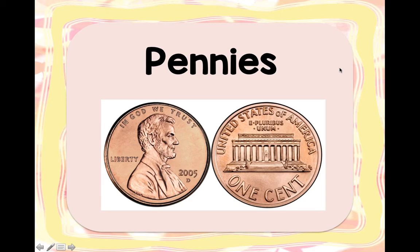Pennies. Today we're going to be learning about money. Have you guys seen this before? I'm sure you have. It's a teeny tiny brown coin that we get when we buy stuff, right? Or we can use it to pay for stuff, okay? It's called a penny. When we look at the penny, this is two pennies. This is the front of the penny, and this is the back of the penny. It's the same coin. This is just the front side, and this is the back side, okay?